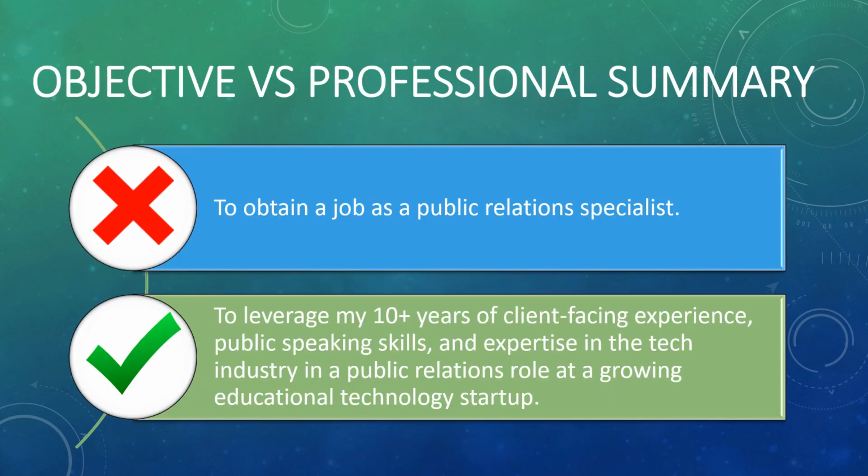You might have heard of an objective statement, a sentence that goes at the top of the resume, and wondering why we haven't talked about it. Objective statements are widely outdated. They more or less state that you want to obtain the job, which isn't necessary since the resume is already making that very clear. As an alternative to an objective statement, you can consider a professional summary, which focuses on what skills you're bringing to the employer and how you can be a benefit, rather than focusing on what you want from the employer.